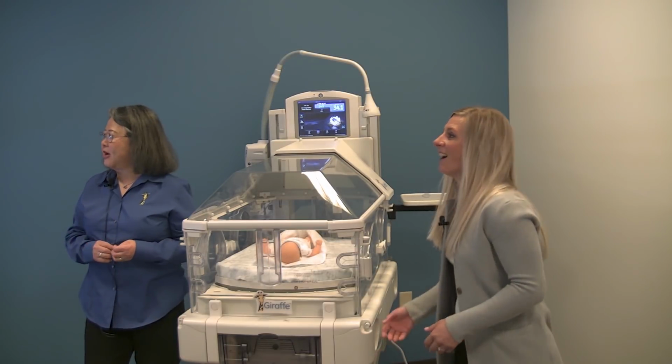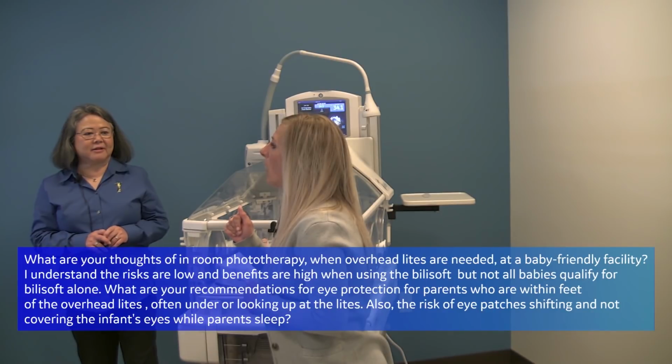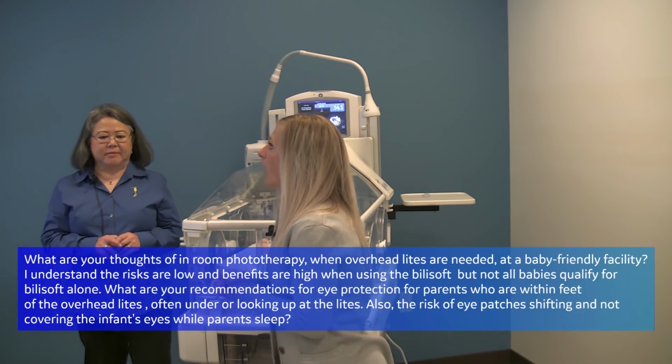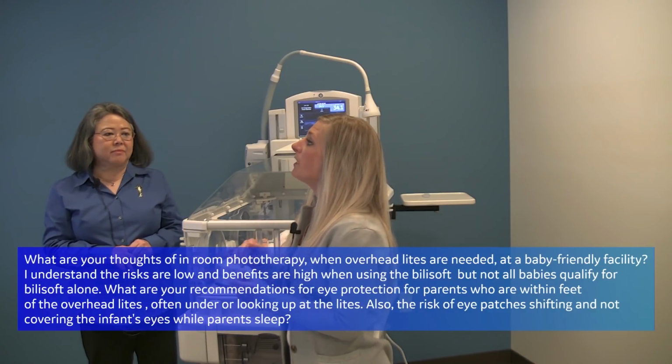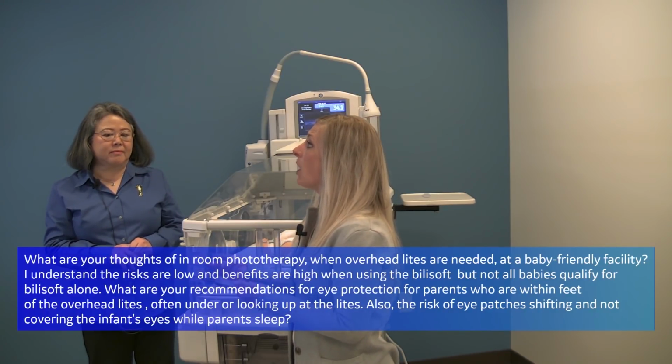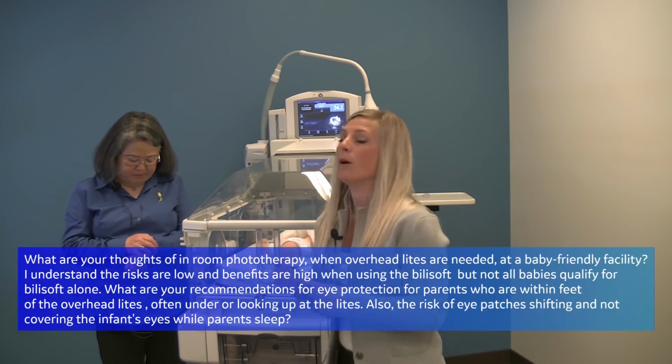Is this a second part? All right. Yes, we do have a second part to that question. What are your recommendations for eye protection for parents who are within feet of the overhead lights, often under or looking up at the lights? Also, the risk of eye patches shifting and not covering the infant's eyes while parents sleep.